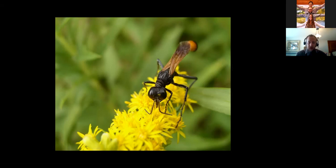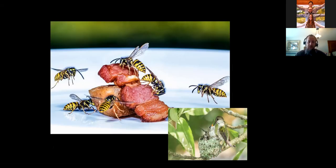So young hummingbirds, for example, like wasps, eat primarily insects brought to them by their parents, but then switch to a nectar diet as an adult. So to answer your other question, yes, hummingbirds are technically birds of prey.